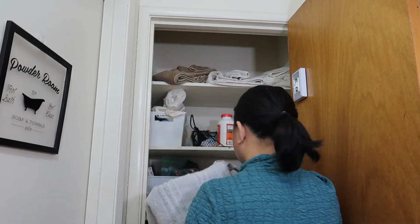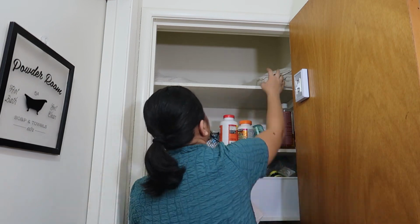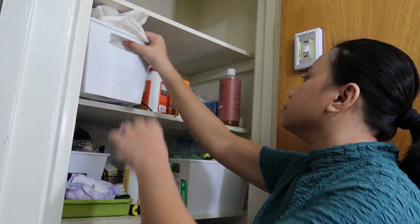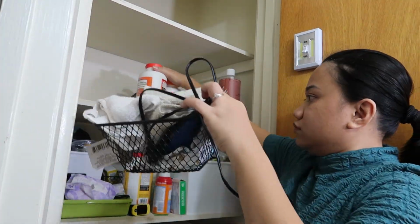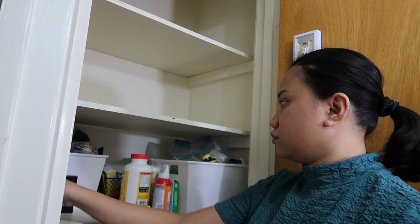You can see I'm taking all of our bath towels, and then next would be all the hand towels and face towels, and then everything else. All of the towels here that are taken from the linen closet will go straight to the washer.